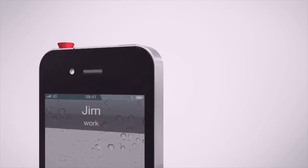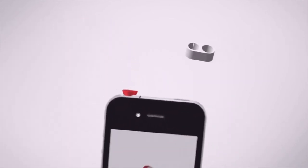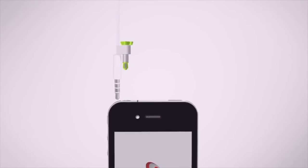The iPin is so small, you can leave it in your phone without affecting its functions. Your phone still remains a phone. Just turn the iPin 90 degrees to take a call. Or it conveniently clips onto your headphones for storing. It also comes in several different colors with stylish caps to suit your style.